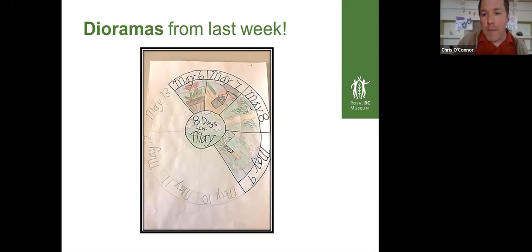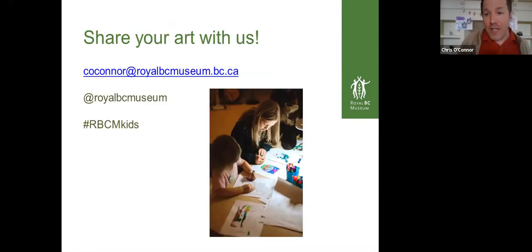So we're going to be making some dinosaur footprints today. I'd love for you to share what you've made with us. Not the actual thing, you don't need to put it in the mail and send it to me, but you could take a picture and send it to me either through my email address, coconnor at royalbcmuseum.bc.ca, or through our social media channels at Royal BC Museum or hashtag RBCM Kids.